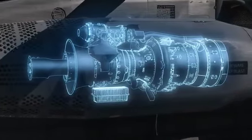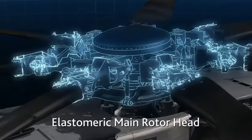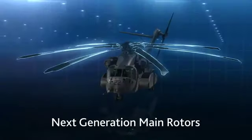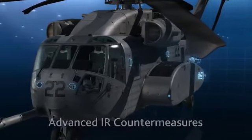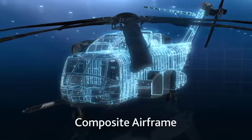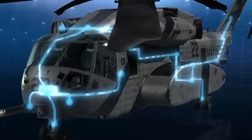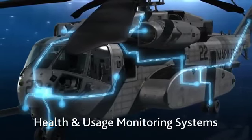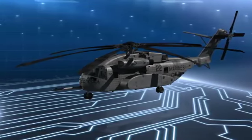110 nautical miles. Advanced rotor drive system, including split torque transmission, elastomeric main rotor head, and next generation composite main rotors, advanced directional infrared countermeasures, and three GAU-21 .50 caliber machine guns, and redesigned composite airframe significantly increase aircraft and crew survivability. The use of advanced composites and fully integrated digital health and usage monitoring systems increases operational readiness, dramatically reducing direct maintenance and decreasing the per aircraft cost of ownership.